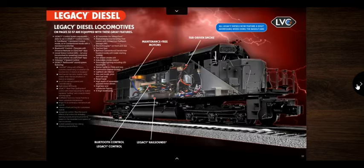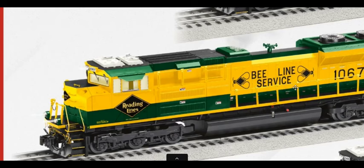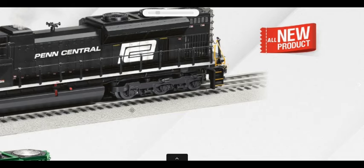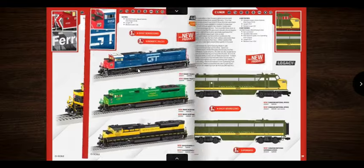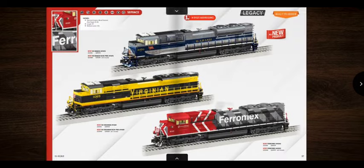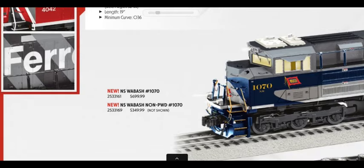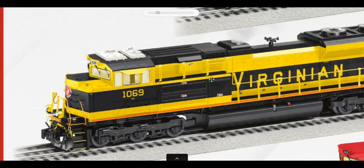Next, the Legacy series kicks off with new SD70 Ace diesels in Penn Central, Reading, Savannah and Atlanta, Wabash, and Virginian heritage colors, along with Ferromex. Powered locomotives are priced at $699.99, and non-powered varieties are $349.99 each. These models require 036 minimum curves.